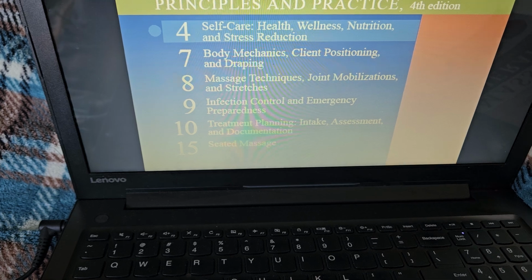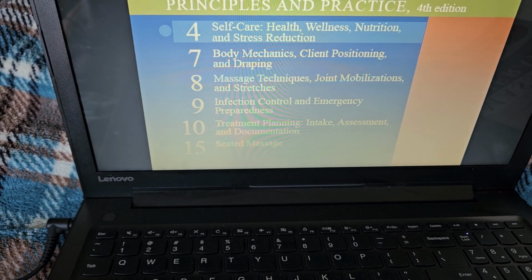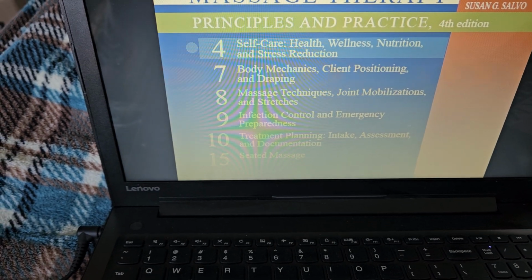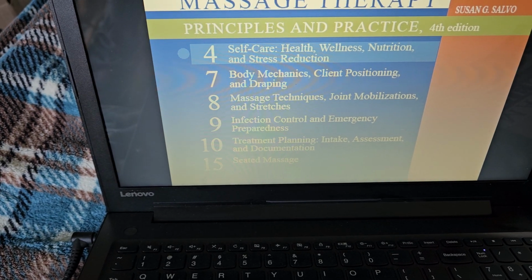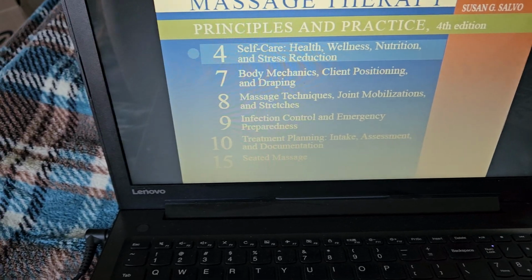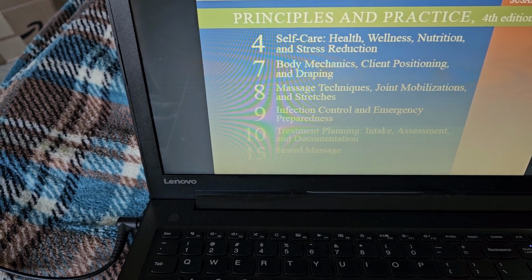And so I'm doing my best, but people want to continue to talk to me and communicate as if everything's fine and dandy when it's not. So I don't think we're really communicating. So it is what it is. So let's get to this treatment planning, intake assessment, and documentation.